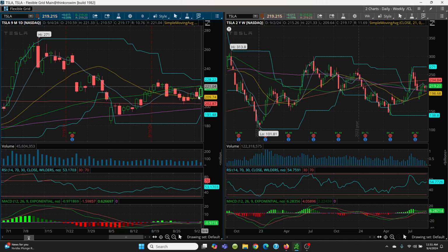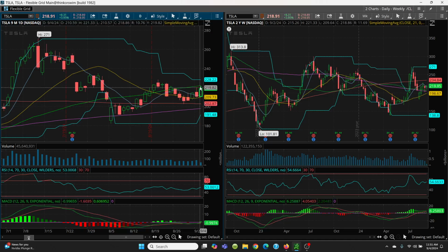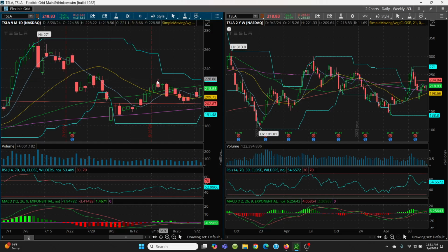Now again, let's take a look at the upside first. You've got to get above this 50-day and close above it. That's going to be key. That's 222.01. If you can get above that, then we just go right to the next level. You're looking at 224.80, and then we're going to have this big retest up here at 228.22, which is basically just the top of this candle.